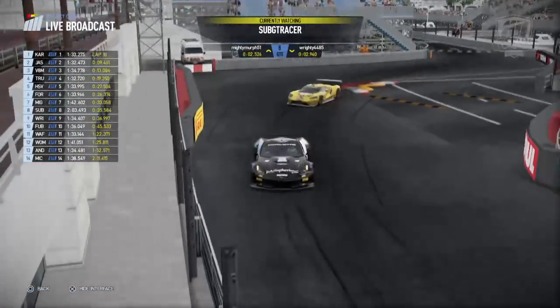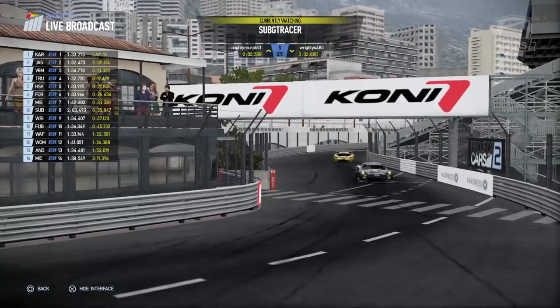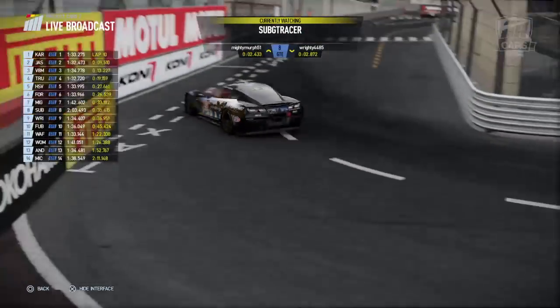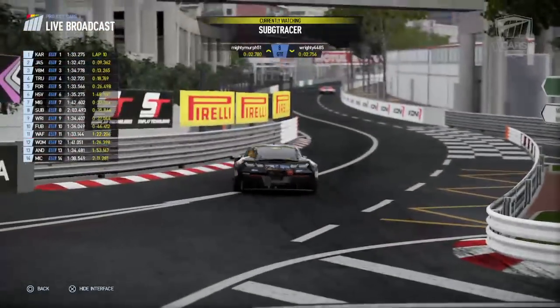Super sprint points, so reduced points tonight. Two points awarded also to the driver who completes the fastest lap. That is for super sprint rounds only, folks. They used to do that in Formula 1 a few years ago, I think.